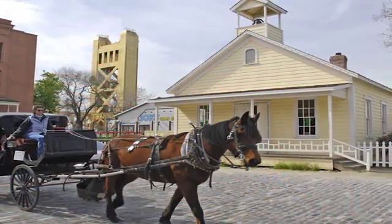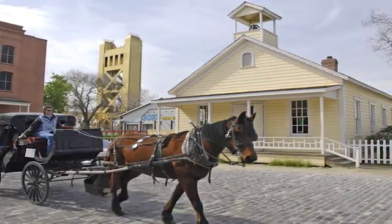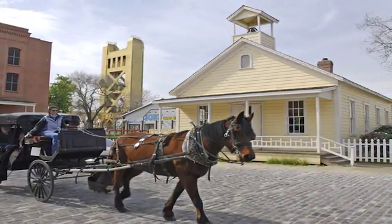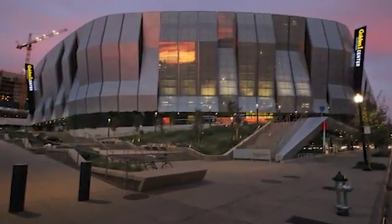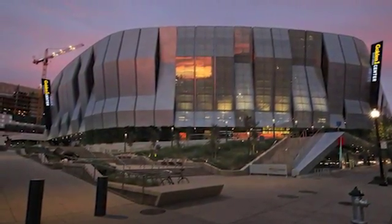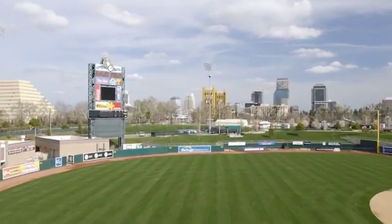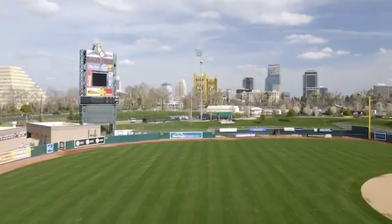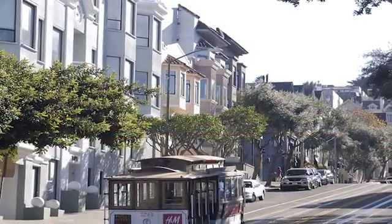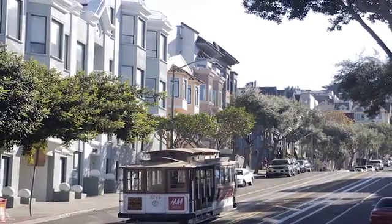Discover the history of Old Town Sacramento and experience its charm with cobblestone roads and horse-drawn carriage rides. For the sport enthusiasts, why not catch a Kings basketball game or enjoy a day at the ballpark with the River Cats? For a mini getaway, hop on any of the nearby freeways to visit Lake Tahoe, Reno, or San Francisco. The possibilities are endless.